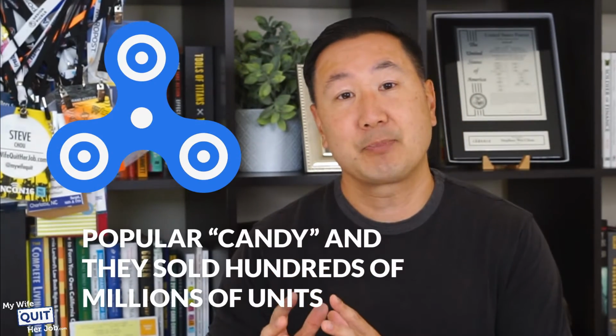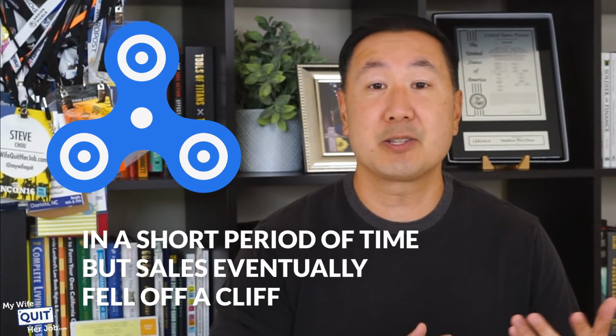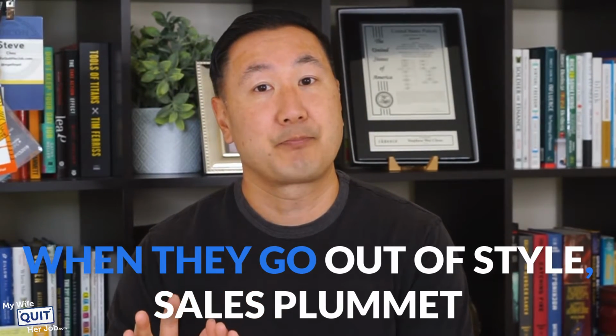So for example, fidget spinners were a popular candy and they sold hundreds of millions of units worldwide in a short period of time, but sales eventually fell off of a cliff. Now the problem with candy products is that when they go out of style, sales plummet. You want to ride the wave while it lasts, but you can't expect long-term gains.